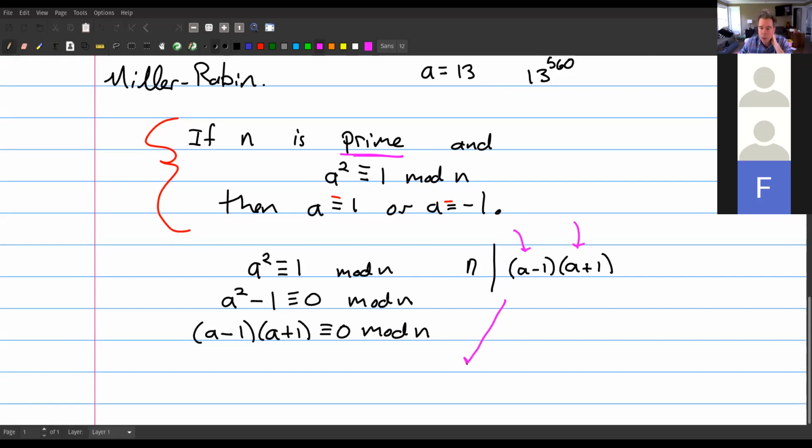So suppose that we're in the case where n divides a minus 1. Then a minus 1 is congruent to 0, and that means that a is congruent to 1. Okay, so that's one possibility. Now suppose this other possibility is true, that n divides a plus 1. In that case, a plus 1 is congruent to 0 mod n, and then a is congruent to minus 1. And so we've proven the fact. If n is prime and a is a square root of 1, then a is either positive 1 or negative 1. So there are no non-trivial square roots of 1 when n is prime.